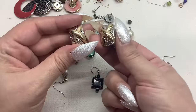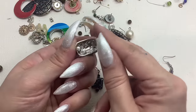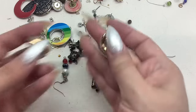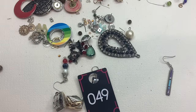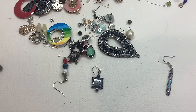Okay, so here's the clip-ons to that Park Lane, but the pad is missing on this one. So I'm going to sell these separate in case someone doesn't want them or like them or whatever. It's number 49, and since it's missing one of the pads, I'll only do them for $3. Okay, $3 for the Park Lane clippies, but otherwise they're in good shape.